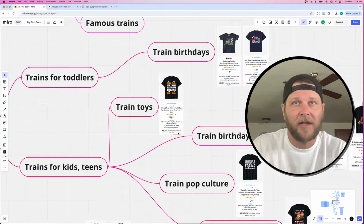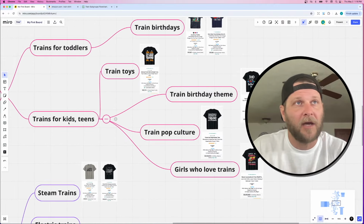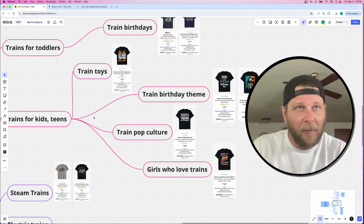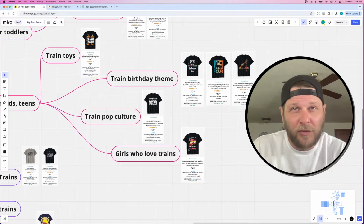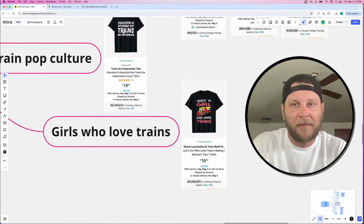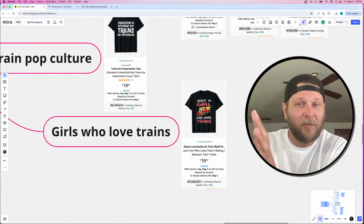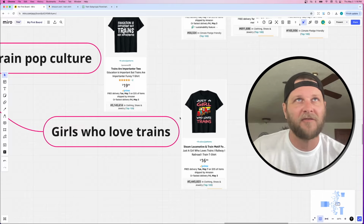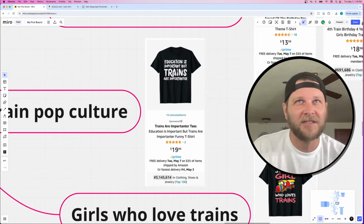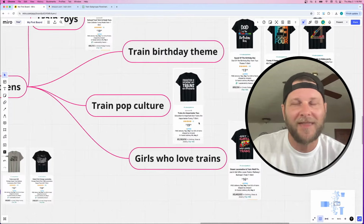Again, it's selling. Great. Now, over here, I've got it broken down for kids and teens, and we've got birthday themes, pop culture. How about something specific? Girls who love trains, okay? Just a girl who loves trains. That's maybe taking this kid train niche down. Instead of boy, we're going for something girl specific. Here's something that's kind of pop culture, right? Education is important, but trains are importanter. That's a funny one that you could pretty much do with any niche.